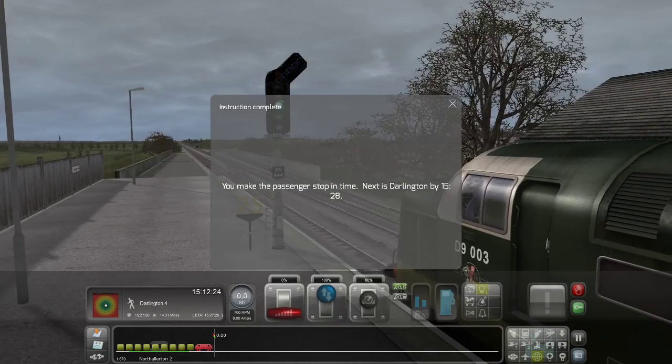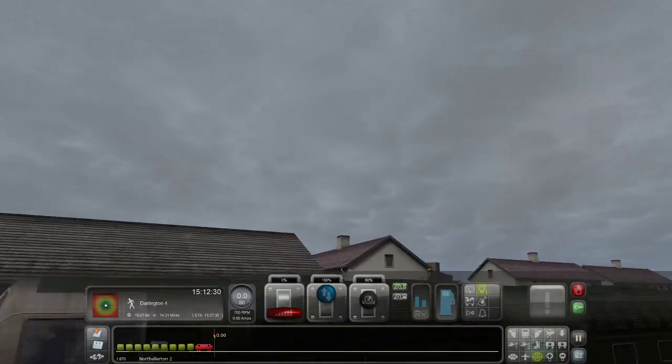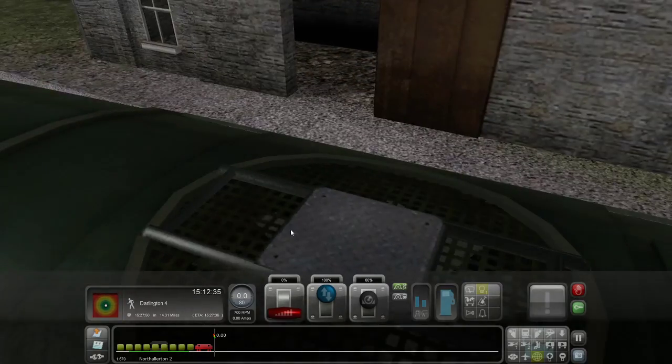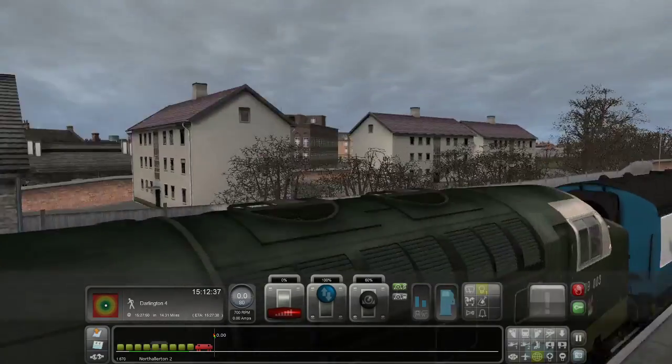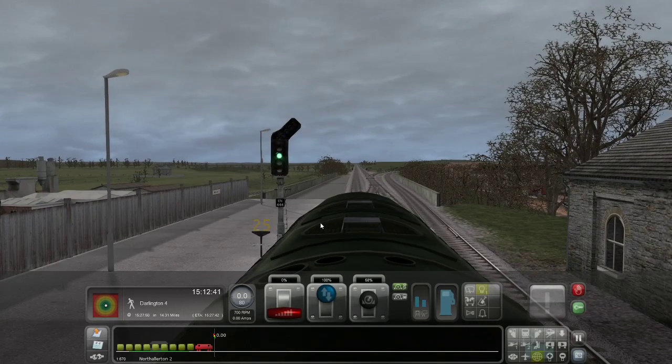Right. You make the passenger stop in time. Next is Darlington by 15:28. You make the passenger stop in time. Jesus, that sentence has been put together quite poorly. Right, so we're due in at 15:27. ETA is 15:27, so hopefully we won't get held up. So let's sit here. Release the brakes. Should we just give it a full whack?